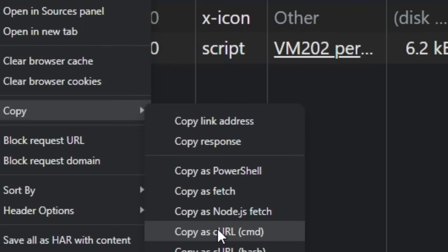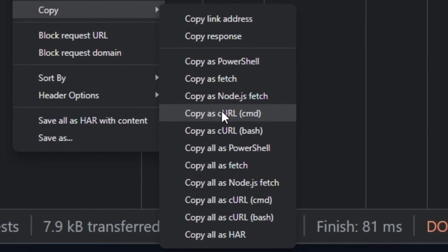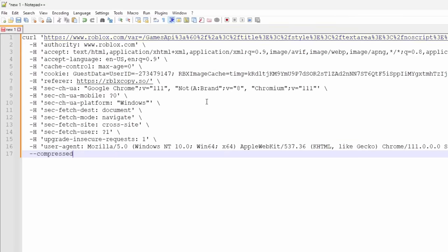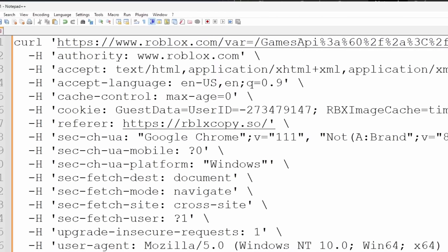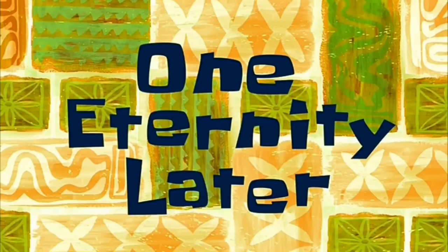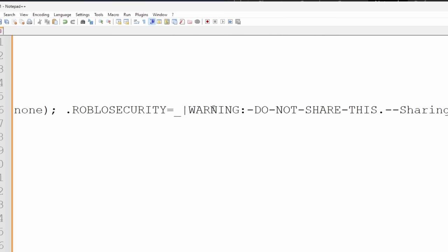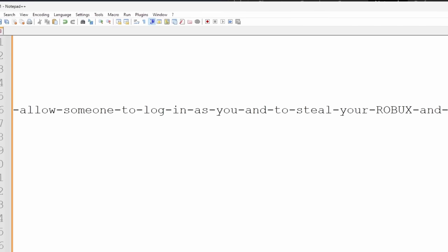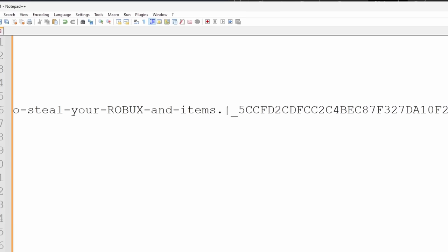And why is that? Well, the first thing is that if we actually look at the contents of this, you know, copy as CURL bash, so I copy it, I go to my little notepad page, and I paste it in, and I'll zoom in a little bit grandma style so we can see it. You'll notice that there's nothing really concerning, but if I keep on scrolling, one eternity later, Roblox security warning, do not share this, and this is your Roblox cookie, and sharing this will allow someone to log in as you and steal your Robux and items.